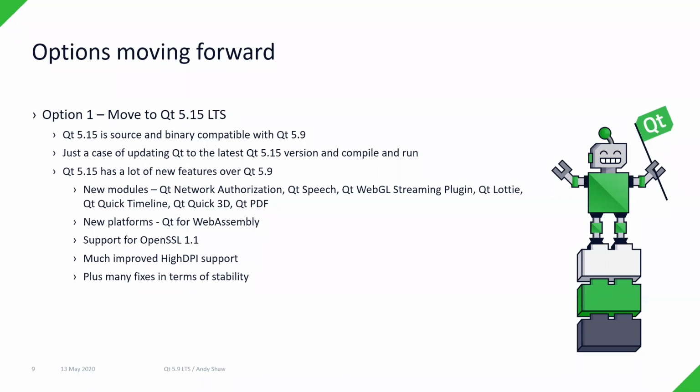So 5.15 is source and binary compatible with 5.9. That means that you can just update your version of Qt from 5.9, or even if you are using a later one, to 5.15. And then you might have to compile your application depending on the platform you're on, but if you're lucky and on Windows and you're using the same compiler, then you can just run it without having to rebuild it at all because of the compatibility. So it's very easy to switch from 5.9 to 5.15 in that respect.